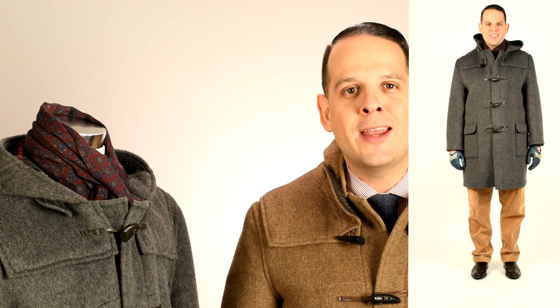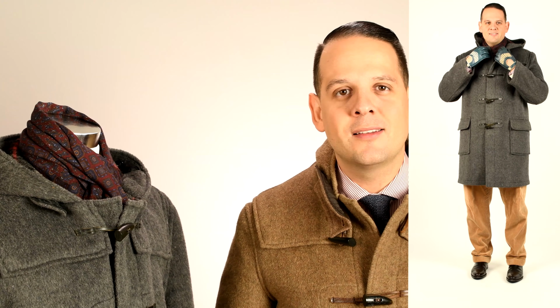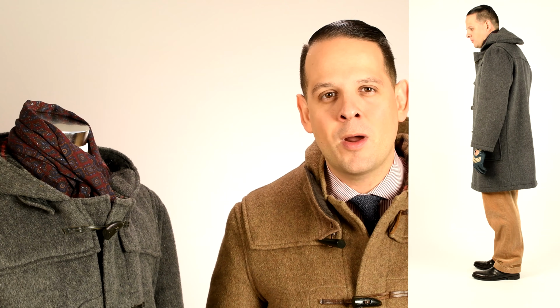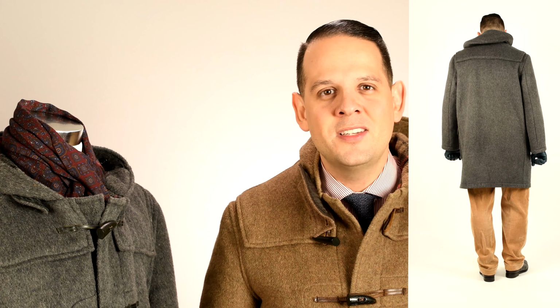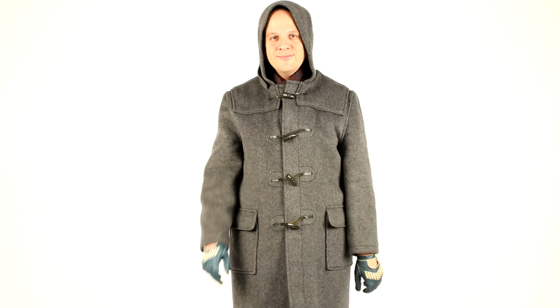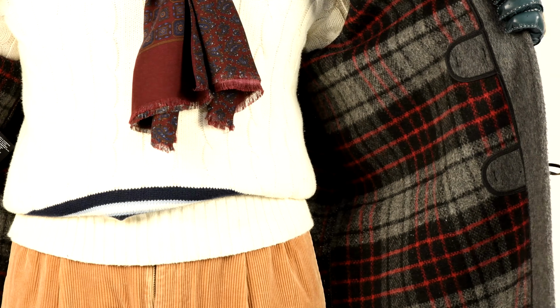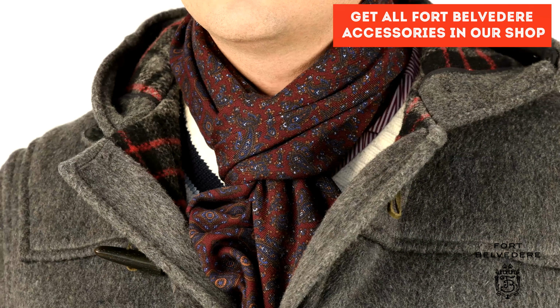The other duffel coat in gray is basically the same model, it just has a different color, has a throat latch and everything else you see in the brown one. The color is not quite as deep, but it's still not a boring brown. It consists of lighter tones and darker tones of gray. It has pretty much the same tartan lining as the brown one, just with a gray background. The scarf is a double-sided wool silk scarf from Fort Belvedere with different patterns.